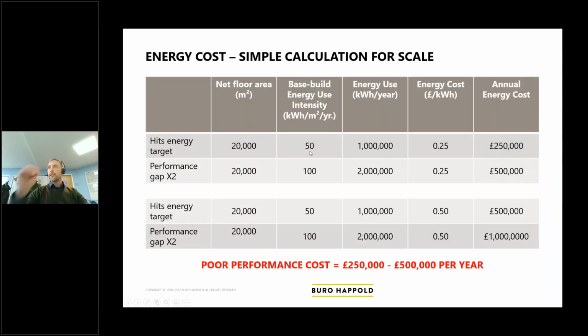Now this slide is a bit of a dangerous one for me, because I only thought of this on the train and put this slide together just an hour before the presentation, so hopefully the numbers add up. But I wanted to put a sense of scale on why it's important from a financial point of view to hit the performance targets. So if you took a 20,000 square meter building, which is slightly bigger than 4 Angel Square, that MEPC's 4 Angel Square, and it hit a 50 kilowatt hours per square meter per year base build energy target, and keeping the numbers round, that's 1 million kilowatt hours a year.